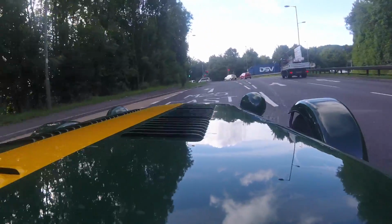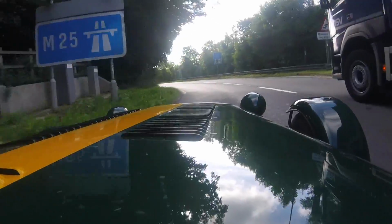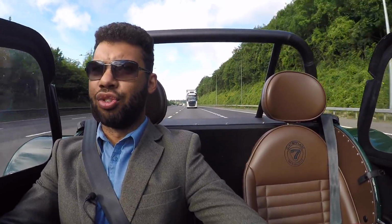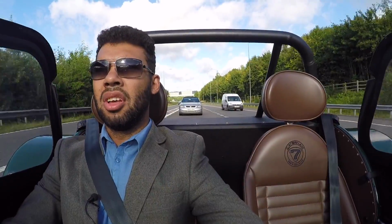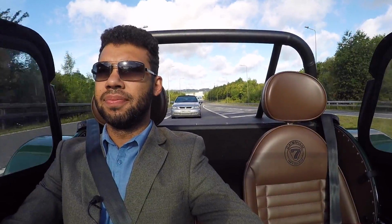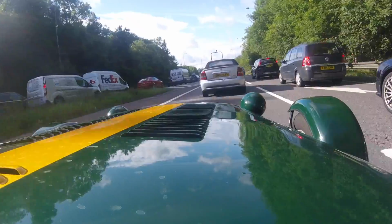Right, I'm about to go on the dreaded M25. Wish me luck. Hopefully I come out alive. There's a big lorry there. I'm good. Right, I've just put the traction control on. I'm kidding. You know it hasn't got traction control. So we're now dropping to 40. Marvellous. Traffic, traffic, traffic. Whoa, lots of traffic down here. Holy moly.